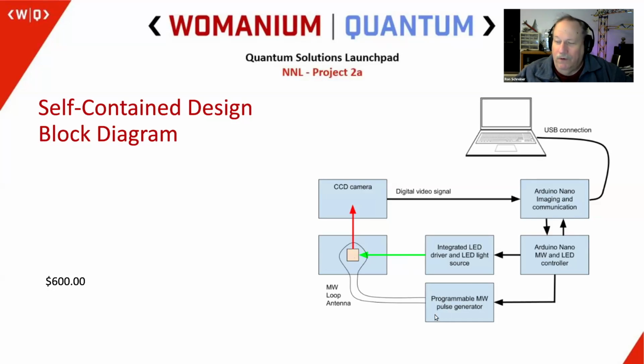The other driver, which became fairly complex, is a programmable RF, specifically a microwave generator with a 2.5 gigahertz center frequency. And we need this control system to be able to pick a frequency and change it rather quickly. So those microwave pulses are delivered via a loop antenna around the crystal. And once again, it's finely tuning the type of energy that you're pumping into those nitrogen vacancy centers.